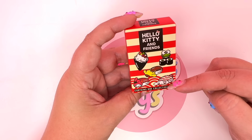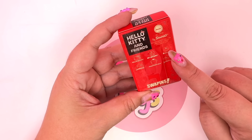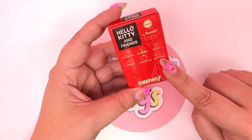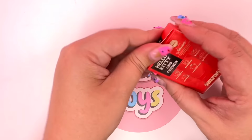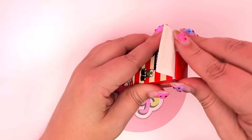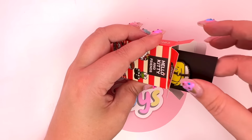All right, you guys, so we got another pin, but this time it's sushi themed. Let's turn it to the back. Of course, Hello Kitty, My Melody, Kuromi, Cinnamon Roll, Pom Pom Purin. Looks like we got Gudetama. I hope I'm pronouncing that right. I know there's a Gudetama cafe somewhere around here. That is so awesome. All right, let's tear this open. Let's open this side. Let's go ahead and, oh my goodness.